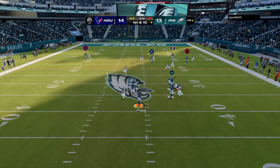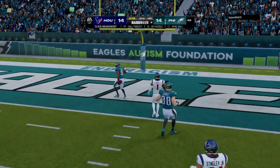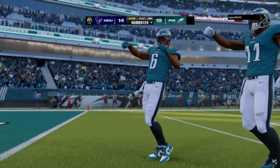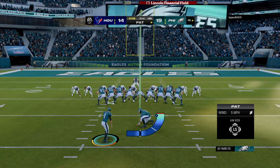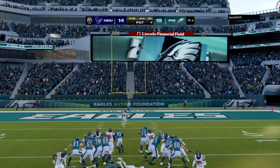First and 10, it's Hurts. Airing it out deep for Smith. Let's go. And he's got it inside the 10. Touchdown, Philadelphia. Devonta Smith in the final seconds of the first half. And the Eagles have taken the lead here in the final stages of this first half.